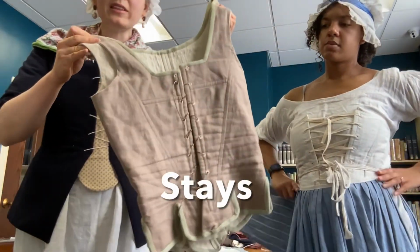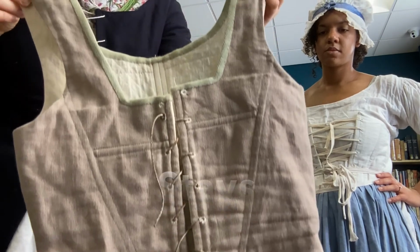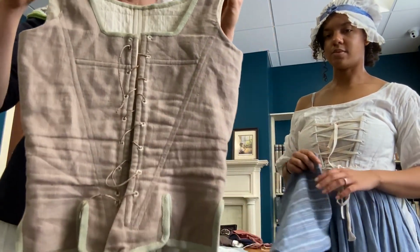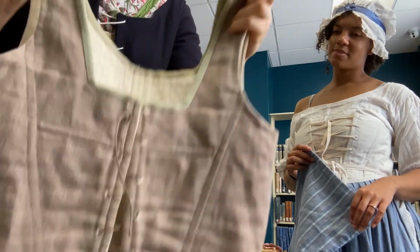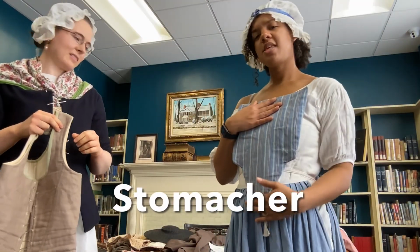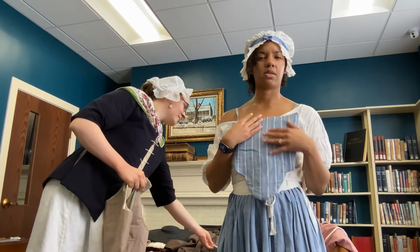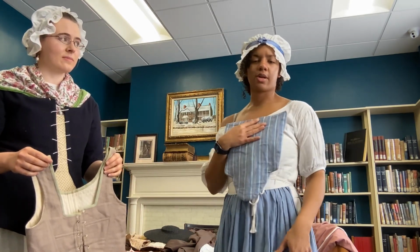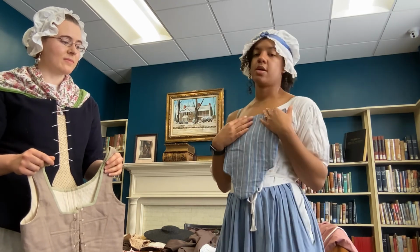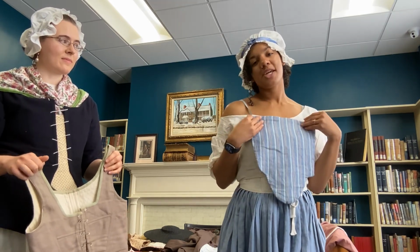All right, now we have this lovely pair of stays. They're made of linen, and they have this beautiful green edging. Here's my stomacher. I think that I want to pair this with the outfit that I'm trying to go for. I'm trying to go for a blue outfit because, you know, we're getting close to springtime.